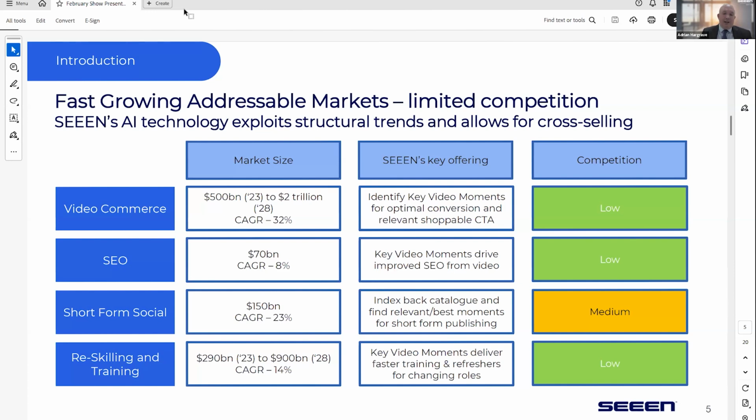On the reskilling and training, again, that's where we've described key video moments, delivering faster training. We've done work around teaching people how to do digital marketing as part of the training as well. We're going to be rolling that out to customer training and customer education also.